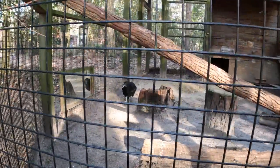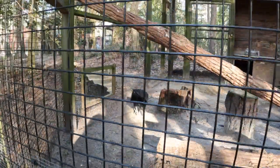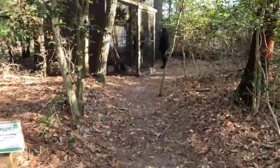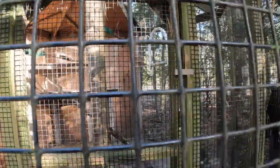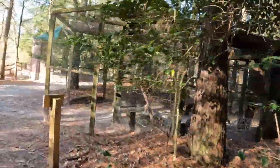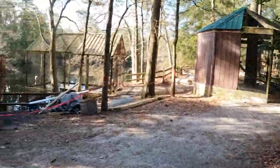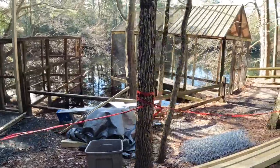You see the mirror over there? Fractured wing. See, it says that she's high stress. Oh, yeah. High stress species. Stresses easily. It's okay. We need some Xanax. That's the turkey vulture over there. You see they're making new cages over here. Yeah. Hey, there's a duck in there.